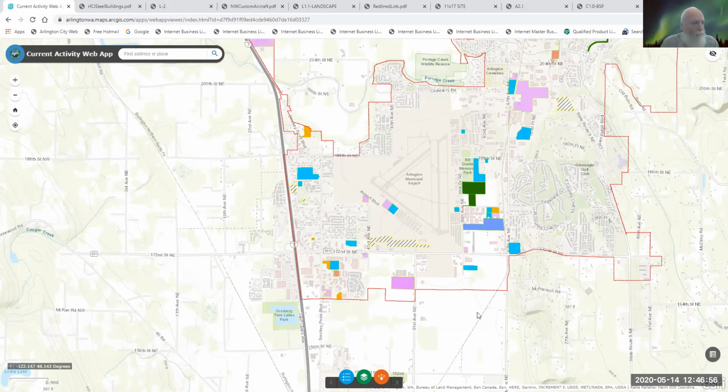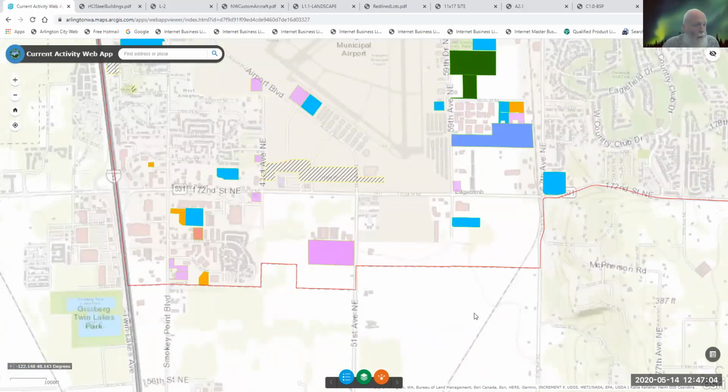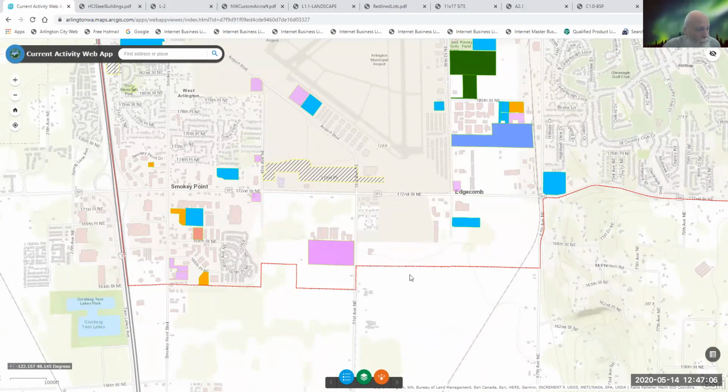So we've not seen a slowdown at all in applications. We're still as busy, if not busier, than before the COVID-19 slowdown has occurred. So we just operate in a different way. A lot of Zoom meetings, a lot of telephone calls, but it's actually functioning really well.